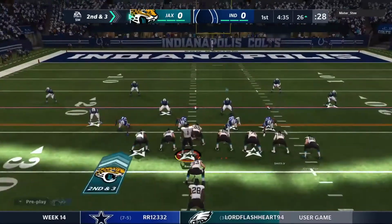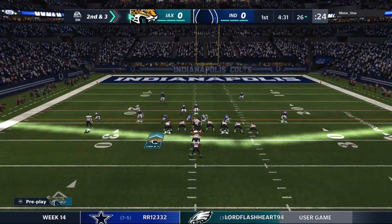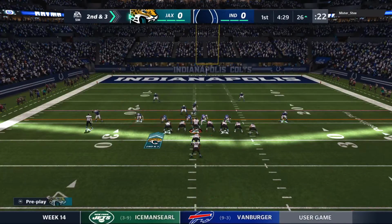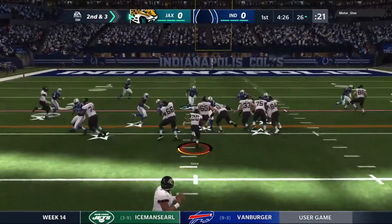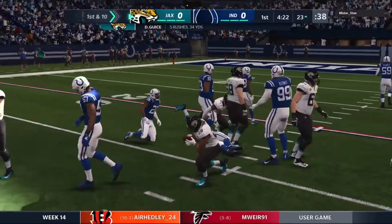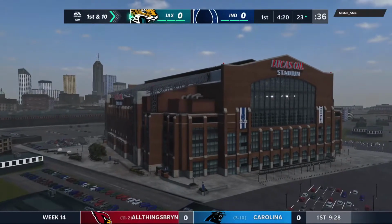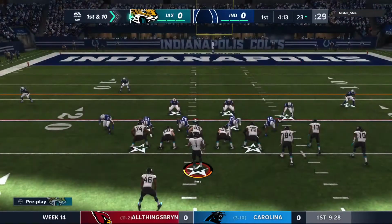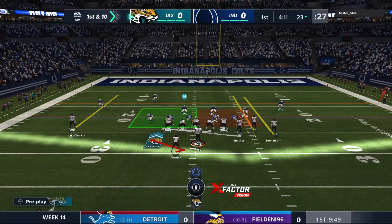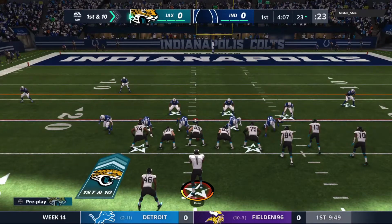A good run, got 7 on 1st. Here's 2nd and 3. Geis. And he'll go down here right around the 23-yard line. They'll get 3 as the drive continues. It's a 1st down. Well, I think that's what they're going to need to do here in the first half. You've got to take some pressure off of this young quarterback, and no better way to do it than to establish the running game early.